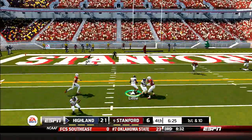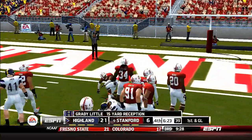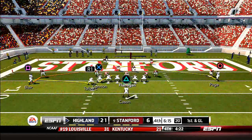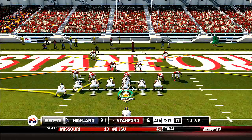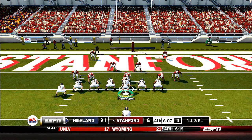As we'll see Flanagan here throws a route there, the little slant route there to Grady Little, and Little will get the catch there. 15 yards on the reception there, and that'll be enough for the 1st down. So we'll see now Flanagan here, ball at the 5-yard line here for the Scotties. Scotties going to be threatening here to score once again.